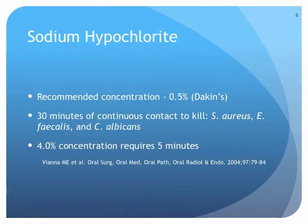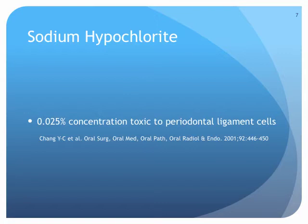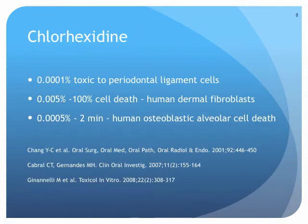For example, sodium hypochlorite, which is the active ingredient in Clorox bleach. Clorox bleach is 6.25% sodium hypochlorite. Let's look at the bottom bullet, 4%, which is about 60% strength of Clorox. 5 minutes of continuous contact required to kill Staph aureus, E. faecalis, and Candida albicans. But the problem is 0.025% is toxic to periodontal ligament cells. And we know that we use a much stronger concentration than that when we're doing endodontics. And we know that when we're irrigating root canals, some of this is expressed through the apex into the periodontal ligament space. So we're doing damage to periodontal ligament cells with sodium hypochlorite.